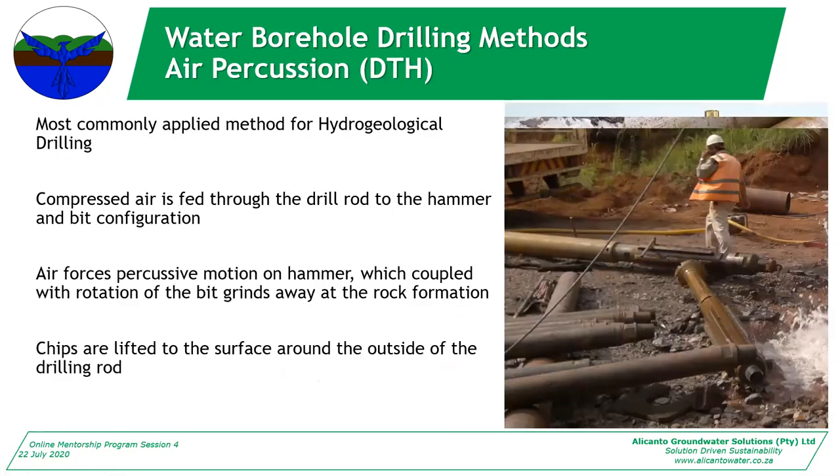Just to go back to DTH, what we use sometimes is a method called ODEX or Symmetrix, where you drill your casing in at the same time as you're drilling down. I've personally not had experience with this. We usually get away with just doing pure DTH, but you get a special bit where you clip the casing onto the bit, and as you're driving down, you're installing your casing.